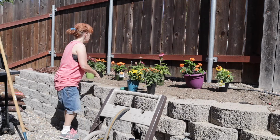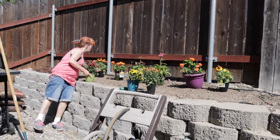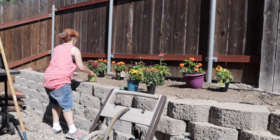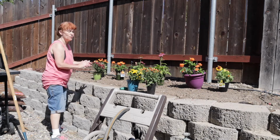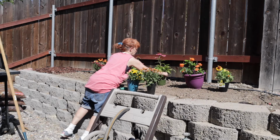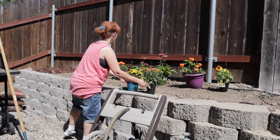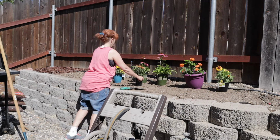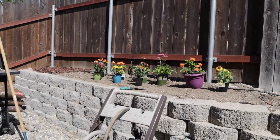So what I'm going to do is plant these in front of the tall ones. I'm going to scoot these back just a tad. And then I'm going to put a purple one here, centering the medium flowers in between the larger flowers. So I want to get the spacing right. And remember, like I said, I will probably respace 1,000 times. And then yellow there, and orange, or amber, copper there. Then I'm going to get the second ones.